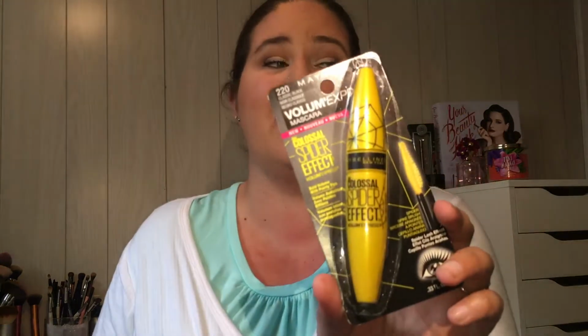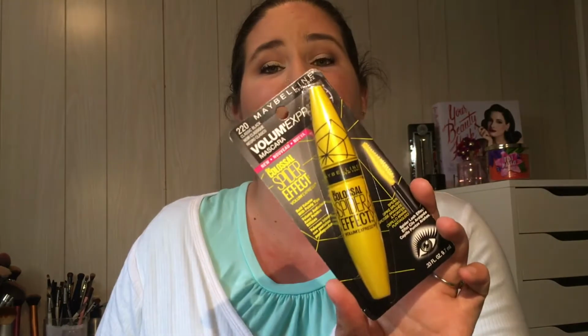The other one that I got, and I got it because, I don't know, something about it was kind of creepy and wonderful. I got the Maybelline Volume Express Colossal Spider Effect Mascara. I just kind of really loved the webs all over the packaging. The wand looked really, really interesting, and it was new and a big display and the latest and greatest, so I figured I'd try one old school kind of fave of people's and one of the new ones on the market and see how I like it.